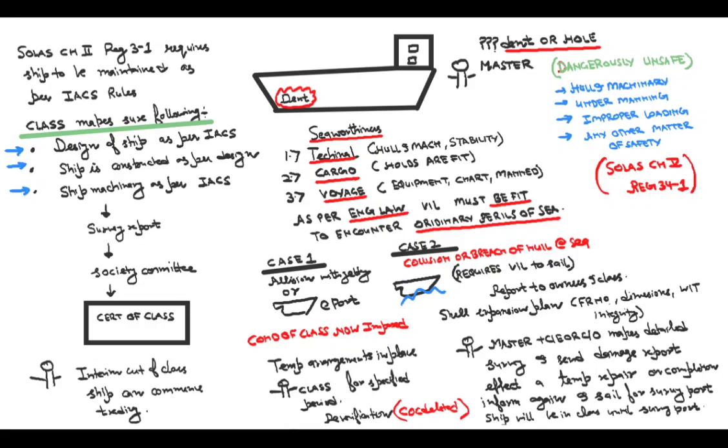So a ship has to sail. A ship is made for trading. So in the meanwhile, the surveyor will issue an interim certificate of class. And many a time it is also known as a certificate of seaworthiness. Some societies might use a different name for it, okay? But the interim certificate of class is so that your ship can start trading, and by the time your certificate of class comes. So once the design and the ship machinery, hull, everything is as per the classification society rules, it has been built that way. After a successful verification of these elements, you will be issued a certificate of class, right? So that is how a certificate of class is issued.